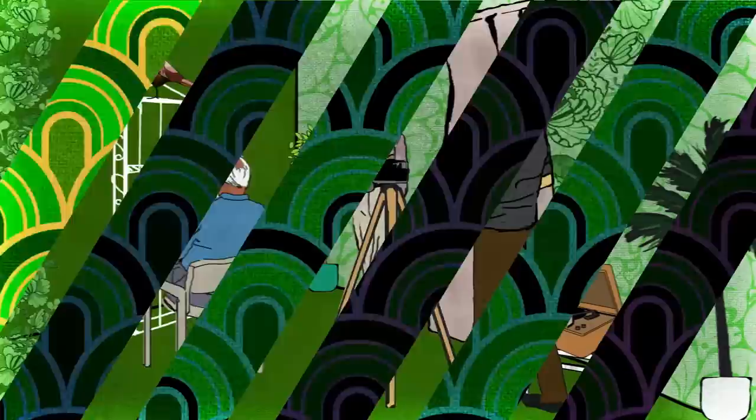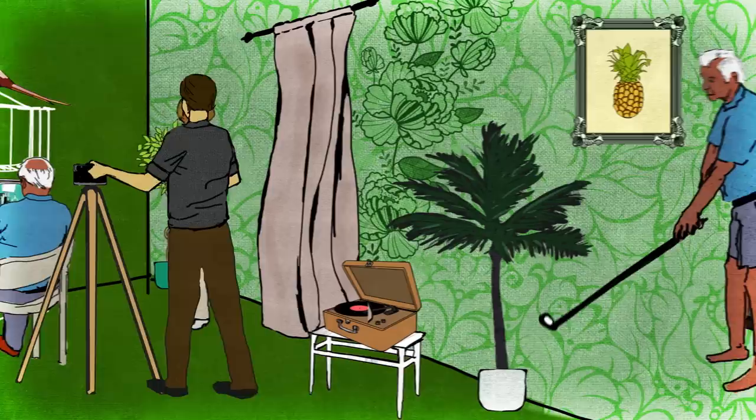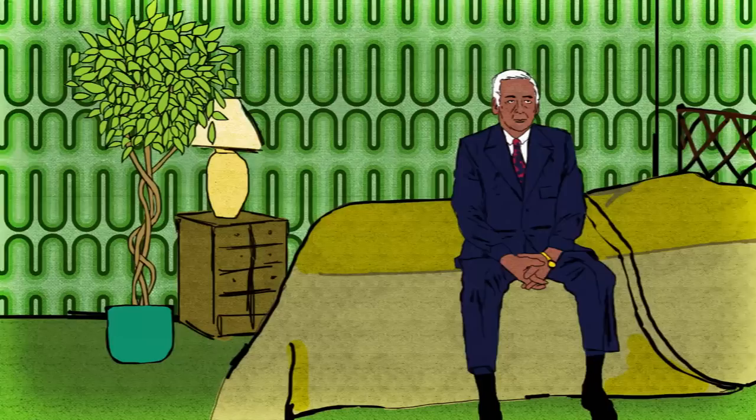Larry Sultan's series Pictures from Home began in 1982 with a visit to his parents' house in Palm Desert, California. He took pictures of them posing in their natural environment, doing everyday things, surrounded by the lush color and patterns of their 70s suburban decor. While the subject is deeply personal, Sultan's gaze is remarkably straightforward and unironic.